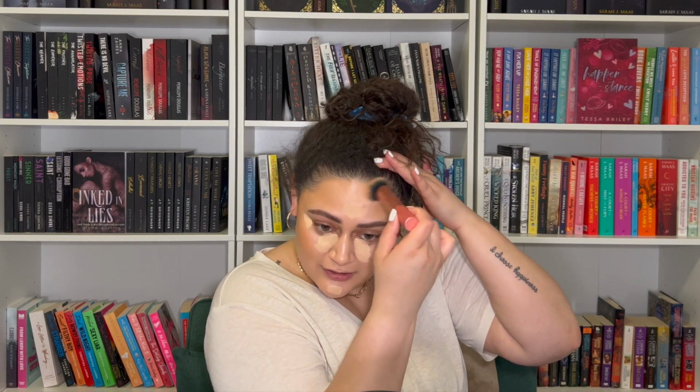It's just so beautiful. It's just such a pretty cream bronzer. I always blend out my concealer with a sponge. You could always go over the whole face. Make sure everything is blended.